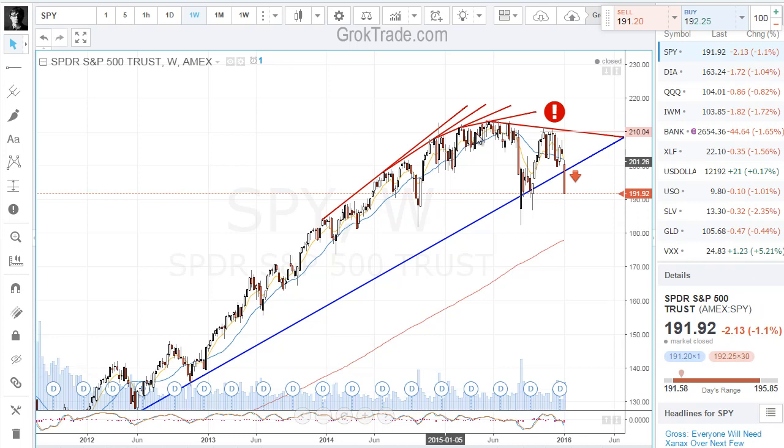But look at this. Up, down, up, down. Look at this. M. It's an M. It's a double top. Right there is your double top. M for murder. But it's only confirmed if the trend line is broken, which it is. But also confirmed if the swing low between the two swing highs that make the double top is broken. And we are at that area.